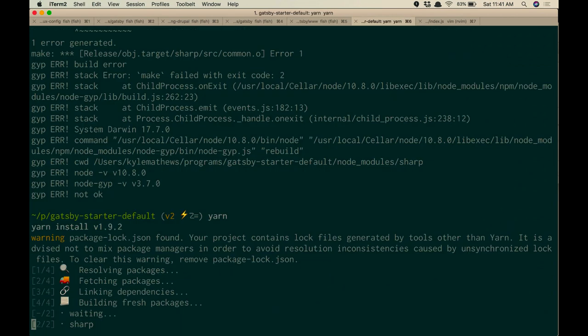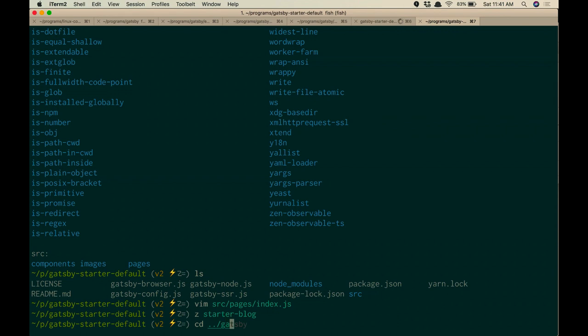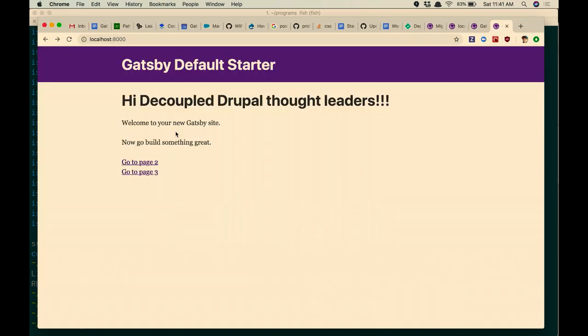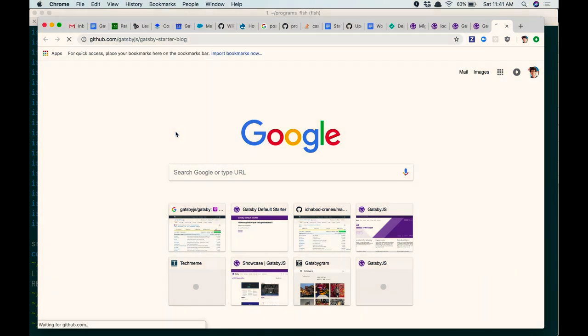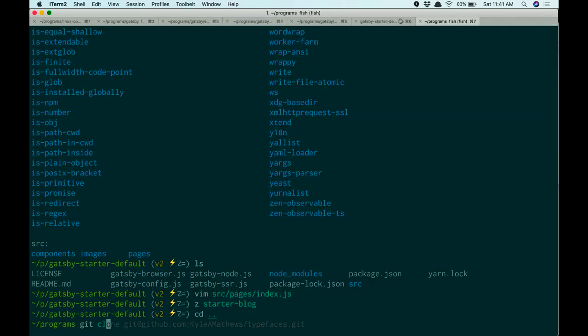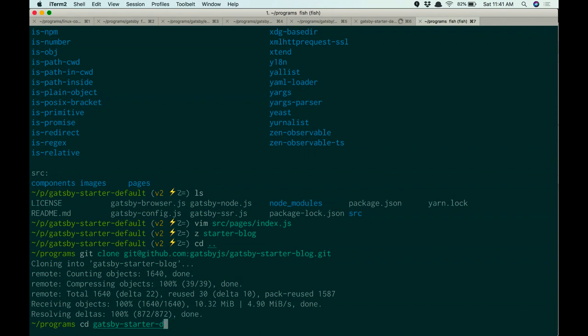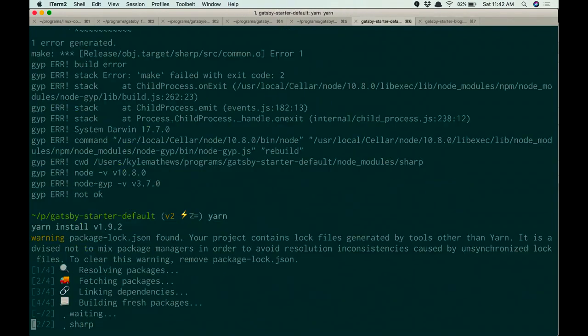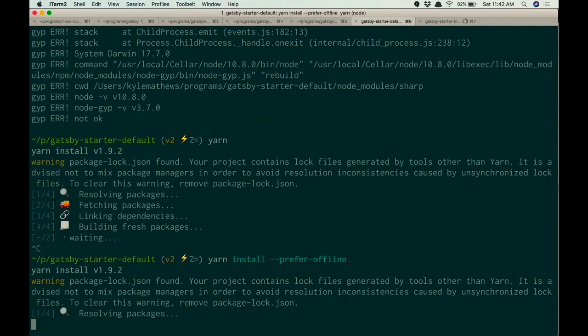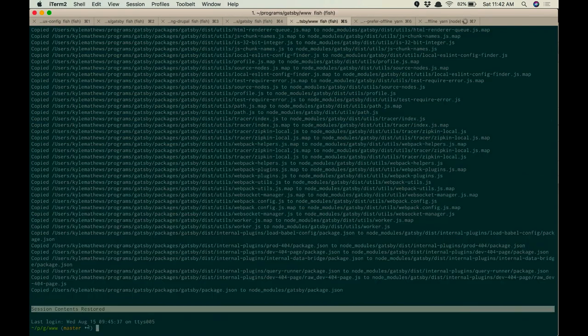Well, we can also ignore this site and go on to the next one, because we have other sites we're going to look at. So other starters. Let's just go to start a blog. This is another starter that has the basics of a markdown blog. So let me clone it. But if NPM is blocked here somehow, that is a problem. Maybe this will work. Anyways, we'll jump to another one in the meantime.